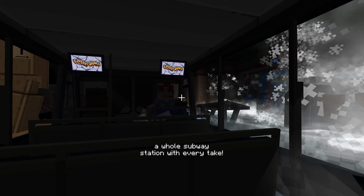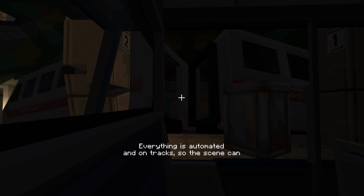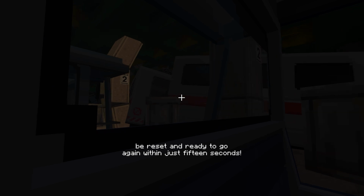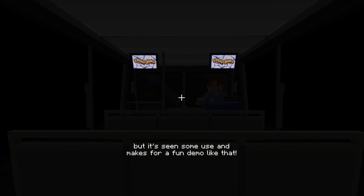without demolishing a whole subway station with every take. And look, everything is automated and on tracks, so the scene can be reset and ready to go again within just 15 seconds. We don't actually film in there too often, but it's seen some use and makes for a fun demo like that.